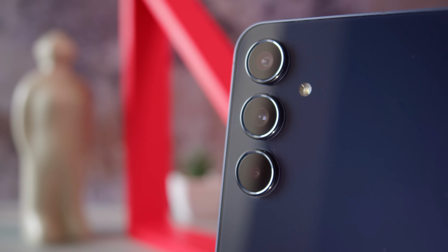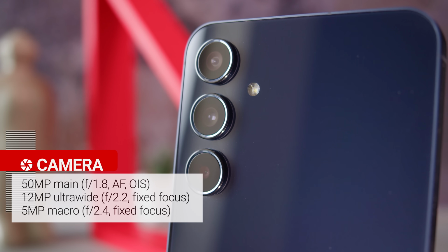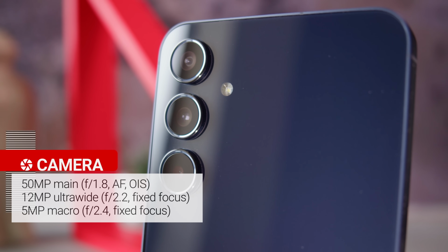But you get both wireless charging and reverse wireless charging on the S24 FE, neither of which you get on the A55. Onto the cameras. The Galaxy A55 has a 50-megapixel main cam and a 12-megapixel ultra-wide cam. There's a 5-megapixel macro camera as well. The S24 FE is similar.